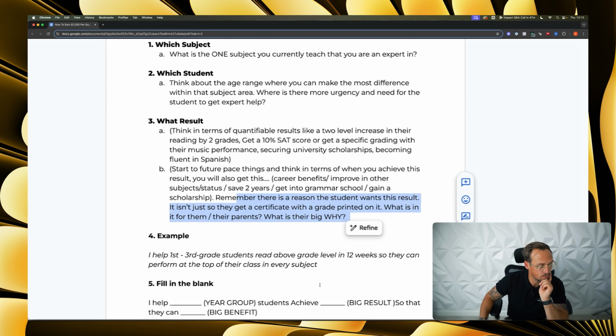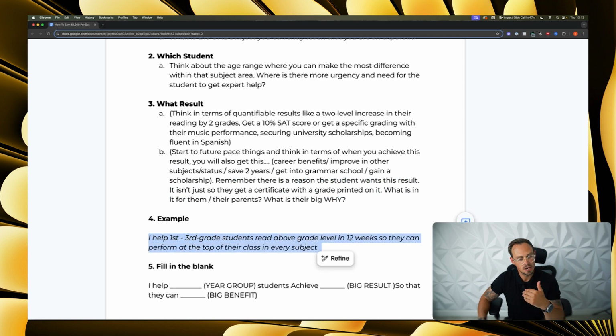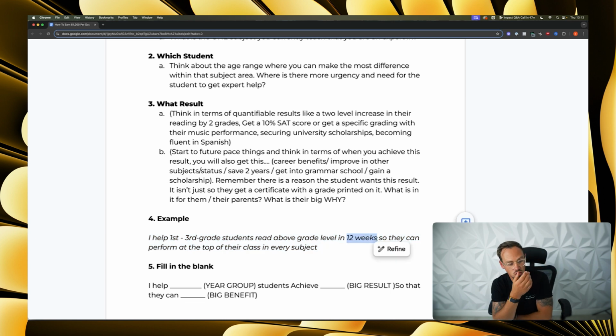For an example of this, I help 1st to 3rd grade students read above grade level in 12 weeks so they can perform at the top of their class in every subject. Now, if you can add a timestamp when you start to market on how long it takes you to get students these results, that helps your tutoring offer. An offer is something that you offer in the marketplace, right? And say, hey, this is what I do. Here's my offer. Do you want it?